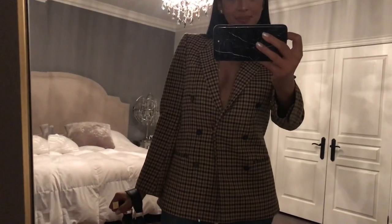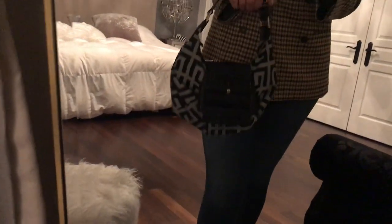I'm excited to show you guys my outfit for the concert tonight. We have Givenchy sneakers, Citizen denim, Givenchy vintage purse, Zara blazer, and oh, can't forget my Tom Ford lippy.